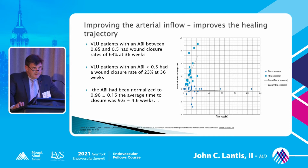But in this day, and back in that time period when I was a fellow before 2000, you never would do a bypass at all in a patient with venous disease because they'd swell, they'd become terrible, it was a complete mess. But our endovascular techniques have made that hugely different. So a patient now who has a poor ABI, they will progress very nicely.